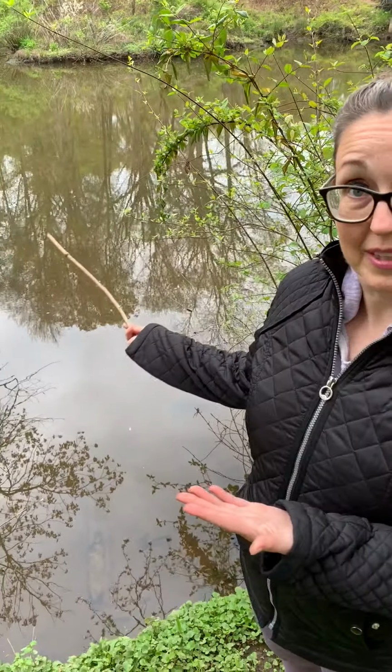Hi, I'm Professor Winans, and I teach in the biology department at Towson University. And I'm standing here in front of Marley Creek, and Marley Creek flows eventually into the Chesapeake Bay.